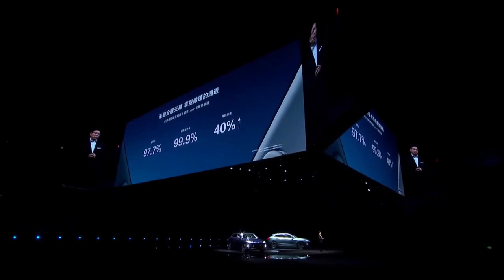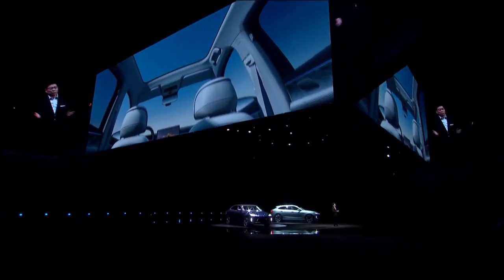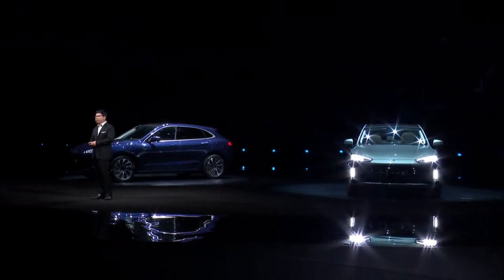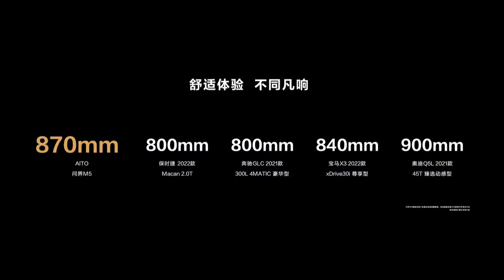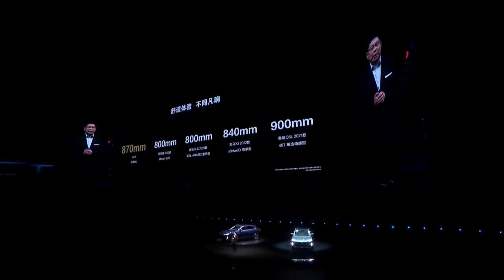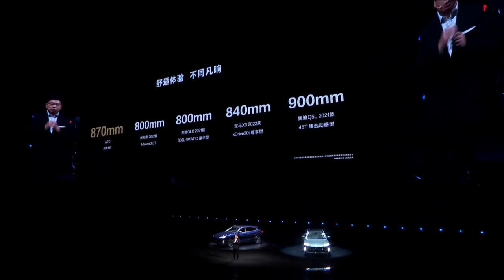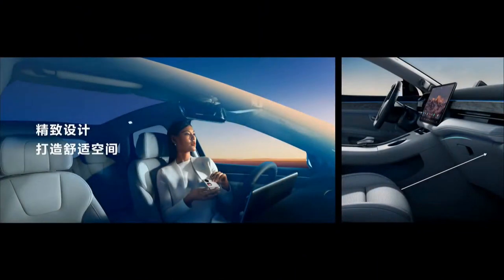With the panoramic sunroof, we're able to offer you a spacious view and a very large head space. Here is the sunroof. When you sit in this car, you will feel how big the room is. The distance between the front row and back row is 870 millimeters. Compared with middle-sized SUVs in the same price range, you can see how big the size is. When you sit inside, you will feel it is even bigger because there is no hump in the back row. If you try our cars against our competitors' cars, you will feel that our interior is more spacious. In every aspect of the design, we try to offer you a spacious design.